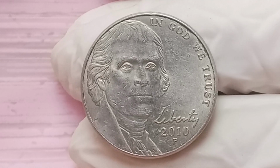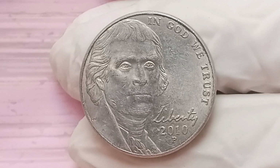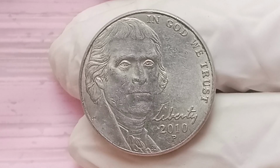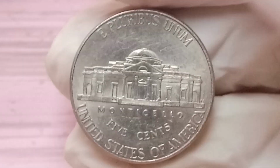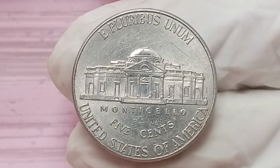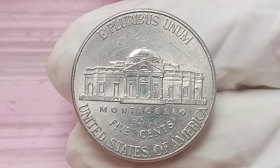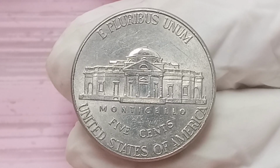During the minting process, countless things can go wrong, dies can become misaligned, double strikes can occur, inscriptions can shift, and even the wrong metal can be used. And while the U.S. Mint does its best to catch these slip-ups, a few manage to escape into circulation. When they do, and when they're discovered years later, the value can skyrocket. Now here's where it gets exciting.